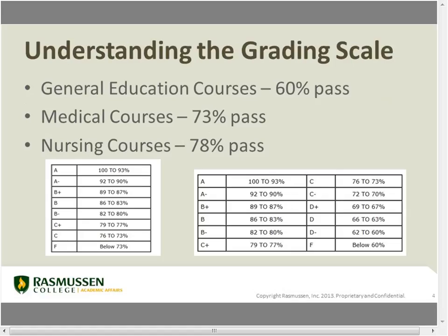So the grading scale, as I said, is one thing that you'll find in the syllabus. This is pretty much what you can expect to see in there. For your general education courses like English, some general science, and math classes, 60% is a passing grade. You have those 60% or higher to pass.